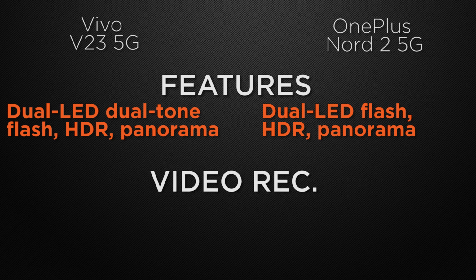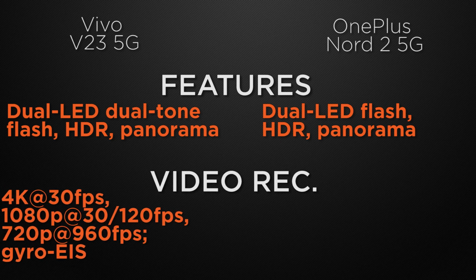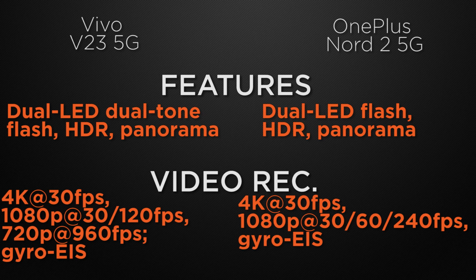And about the video recording options in their devices, V23 can shoot 4K video max at 30 fps and Full HD video max at 120 fps with gyro electronic image stabilization, whereas Nord 2 can shoot 4K video max at 30 fps, Full HD video max at 240 fps with gyro electronic image stabilization. So the winner here is Nord 2 because it can shoot Full HD video max at 240 fps.